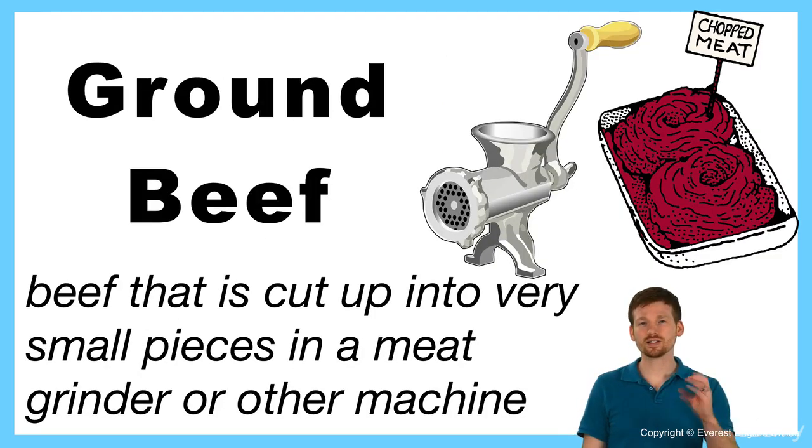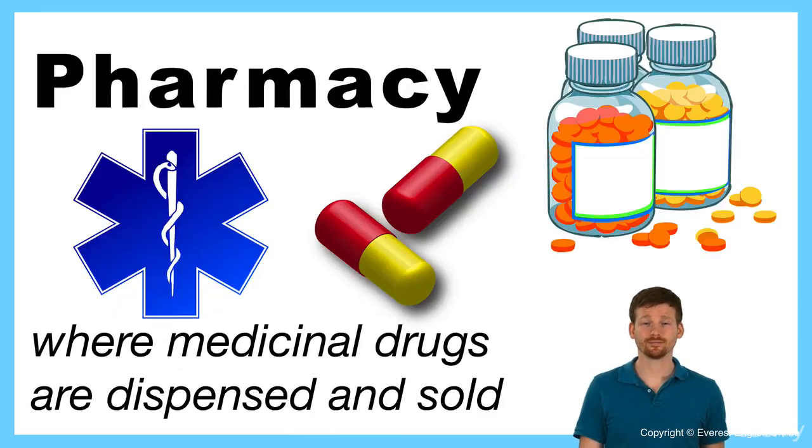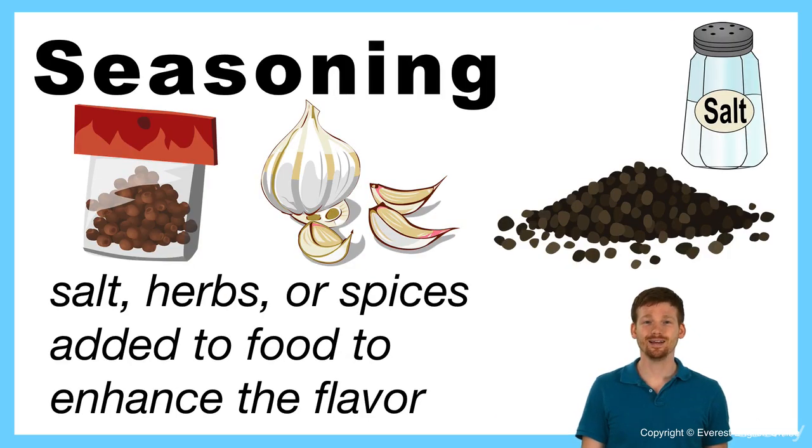Ground beef, beef that is cut up into very small pieces in a meat grinder or other machine. Laundry detergent, a liquid cleansing substance that is used in washing machines to clean clothing. Pharmacy, where medical drugs are dispensed and sold. Seasoning, salt, herbs, or other spices added to a food to enhance the flavor. Now, I know that's a lot of words.